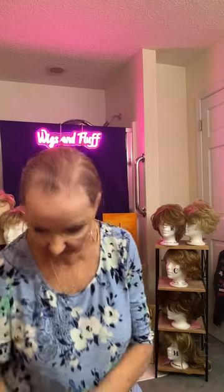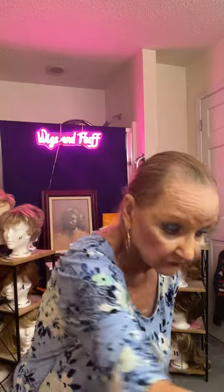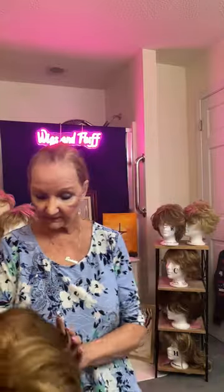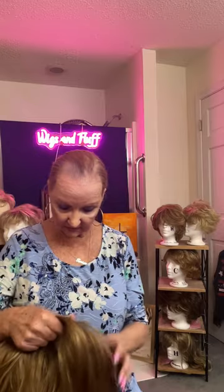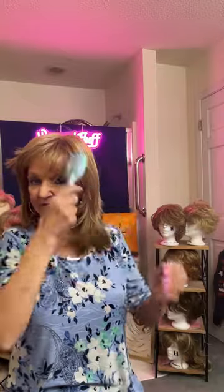Okay, so the next one would be another mid-length wig, and this is the Jade wig. You remember in Vanilla Bean, and this is by Rene of Paris. I'm going to give it a little shake as I always do and put it on. So this is a really nice longer wig, mid-length, I would say, truly mid-length. I don't know if this classifies as long or mid-length with you, but I sort of think it's mid-length. I don't know, maybe longer wig.